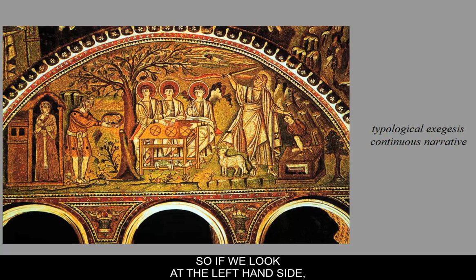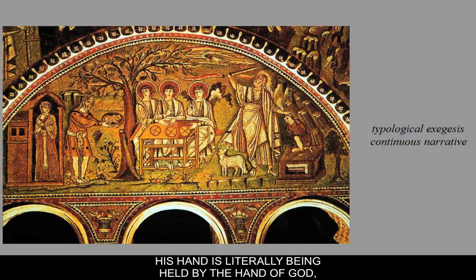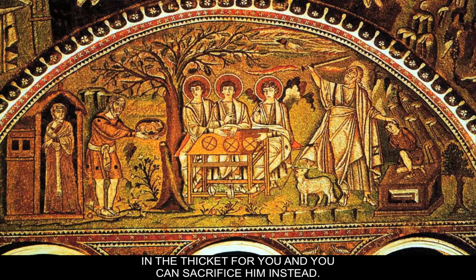If we look at the left-hand side, it's not the beginning of the story. And I think that's important because the story itself is being told in several segments, but not necessarily in a left to right order. The story really begins in the right-hand segment of the mosaic. What we see here is Abraham, who is about to sacrifice his son Isaac because God asked him to. It's a way of proving faith. We see Abraham looking up into the sky, and his hand is literally being held by the hand of God, saying, don't sacrifice him. Thank you for making the offer. I really appreciate it.